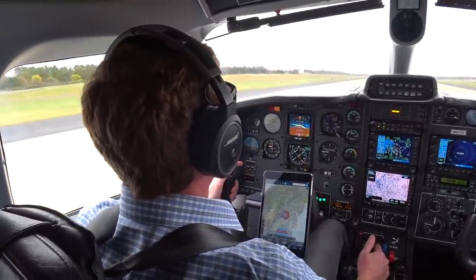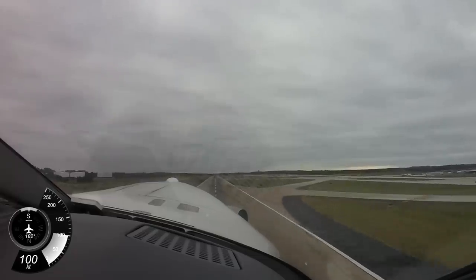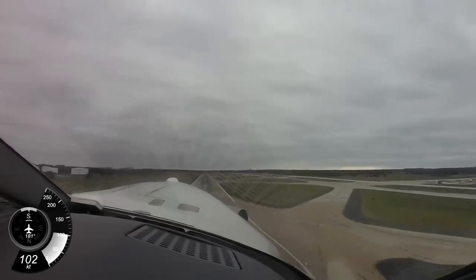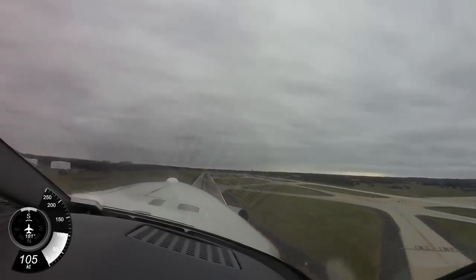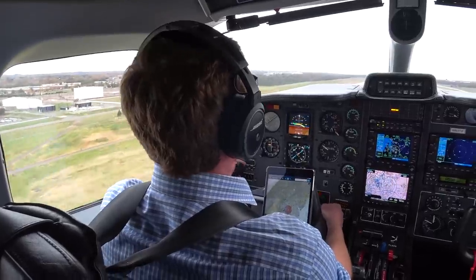And we got a positive rate, and indicating. Tap the brakes. We'll wait just a little bit longer to raise the gear today since we have a lot of remaining runway in case we had any kind of issue. And there we go, we'll go gear up.